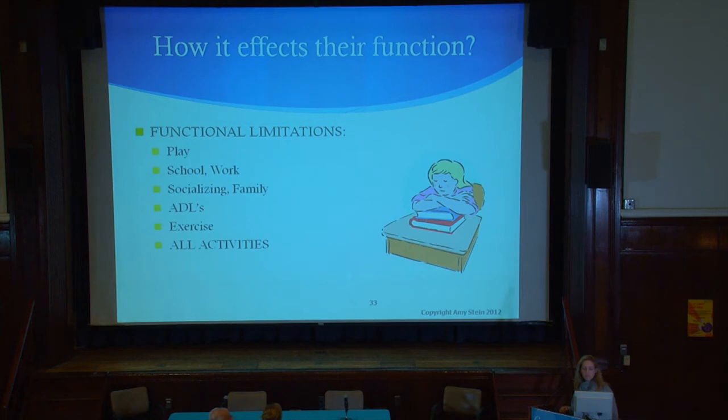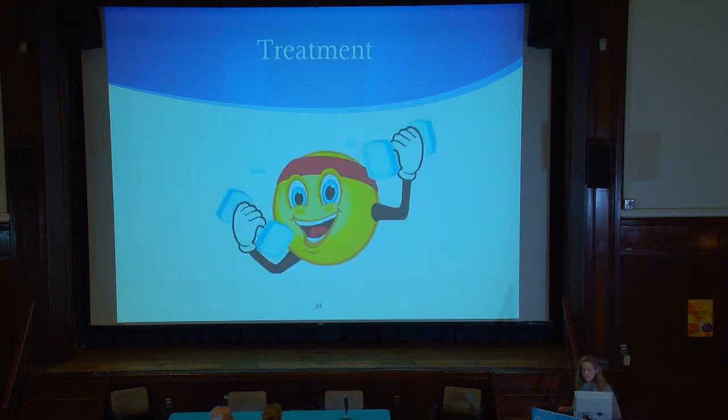Functional limitations for children as well as adults: it could affect their play. You already heard from Mackenzie how it affected her for 3 years. So it's so important to look at the whole picture and get the whole diagnosis from your patient. It could affect school, work, socializing, family, activities of daily living, exercise, and or all activities.